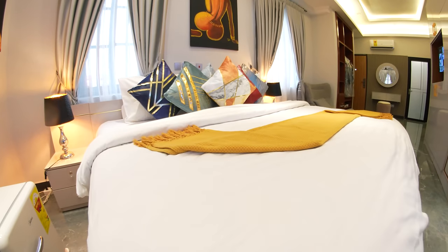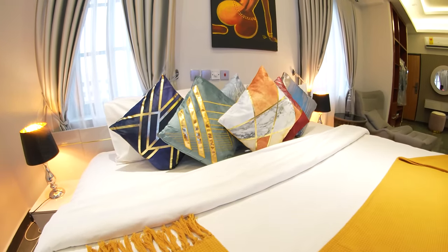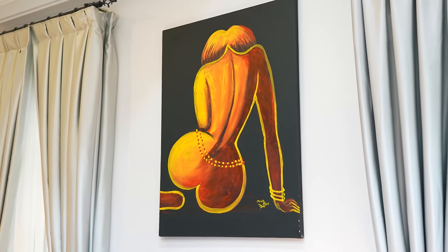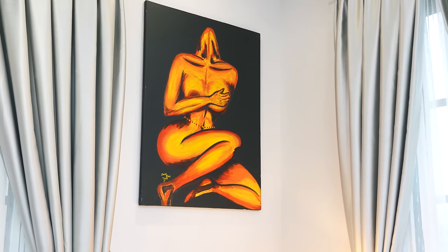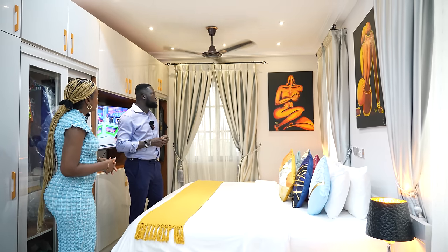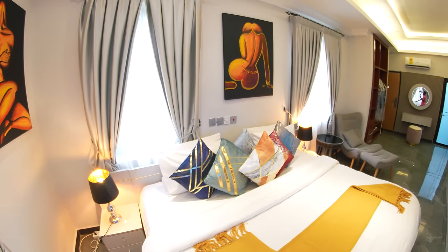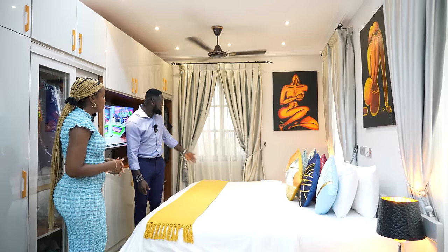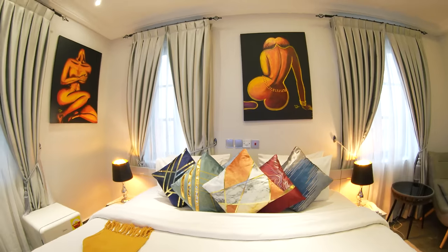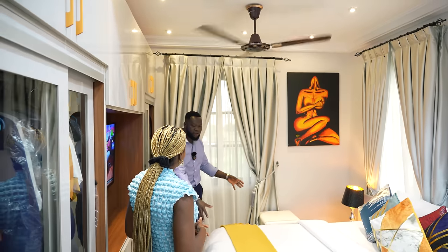And then you have your amazing grand master bed, for the comfort of your home. You can see that this artwork wants to celebrate the African woman. So in the master bedrooms, we've decided to celebrate the African woman, you know? So that's why you have this concept here. You have your big bed. And we have a side fridge as well, and these are all our furniture works.